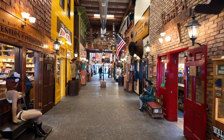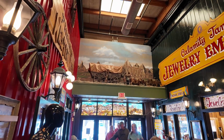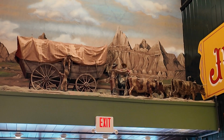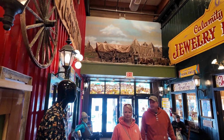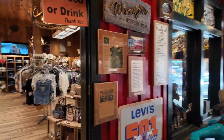This is truly incredible. Immediately, if you just turn around and look up here, there's this old western frontier people going across the Black Hills here, because that's where we are, the Black Hills, South Dakota. It's just amazing. There's beautiful stained glass at the back over there. There's so much, and I've already walked past some stuff. So right over here, it looks like we have a clothing store.